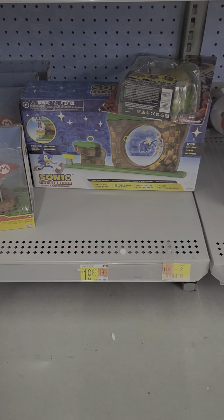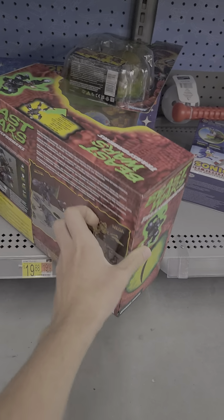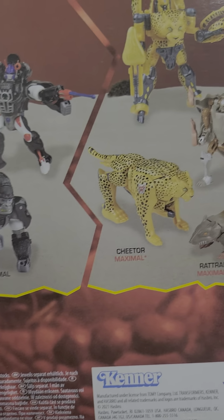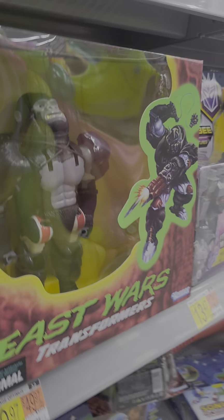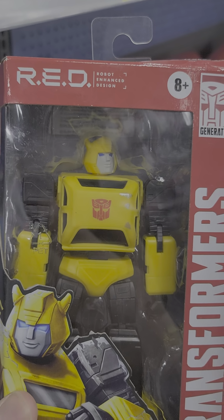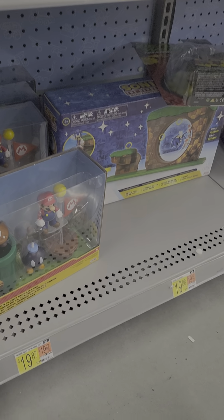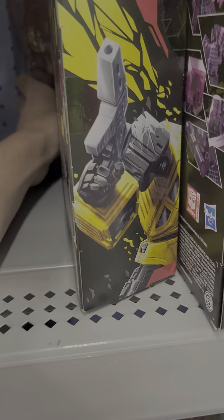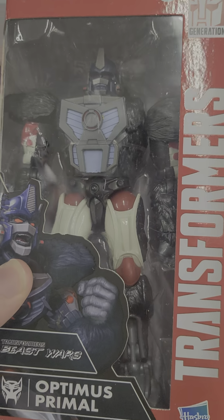The classic Beast Wars Optimus Primal. Pretty cool. I like how they're bringing some Beast Wars stuff back. Yeah, Bumblebee. Pretty good. Nice to see him. Oh, and we have this panel back here. That's a nice paint job on him. I like him.